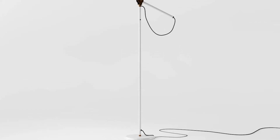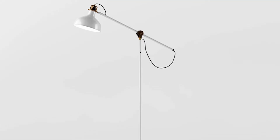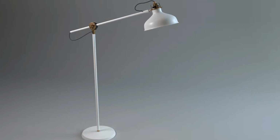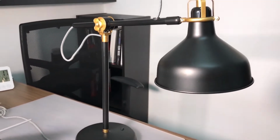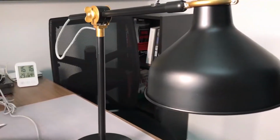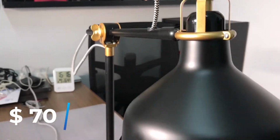And if you need to direct light in a specific direction, the arm and shade can be moved independently of one another. And if you use an opal light bulb with a regular lampshade, you'll be able to spread the light evenly across the entire room. Keep in mind that this lamp might not be bright enough for reading, but it's perfect for setting up shop in your private study, library, or maybe even a workshop. And the best part, you can get this classy lamp for just $70.